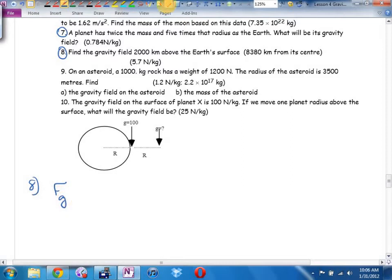Gravitational field is symbolized by a lowercase g, which on the Earth is how big, by the way, Nicole? 9.8. What about in outer space? Well, we said you can calculate it. This is not on your formula sheet.